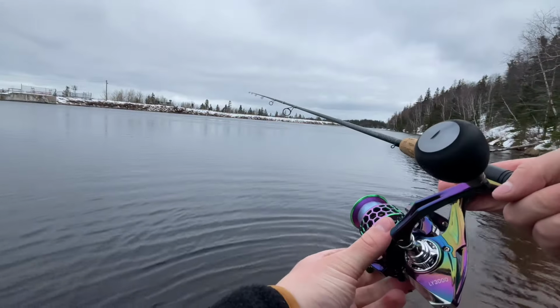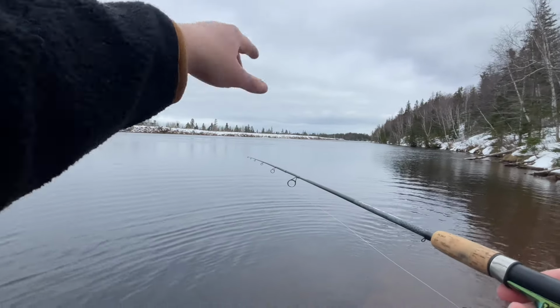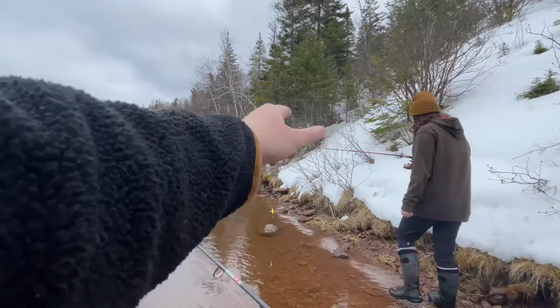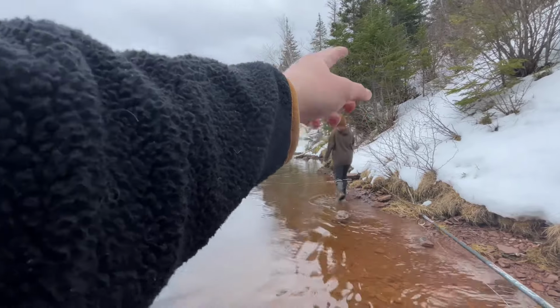Just casting out there. Got a bit of a heavier lure on now, so I can cast out into that eddy, which is where they all are. If you watch my past few videos, it's where they're all at. So you got a heavy one on like I do. I think they might be a half ounce, honestly. I think they're quarter ounce, though.